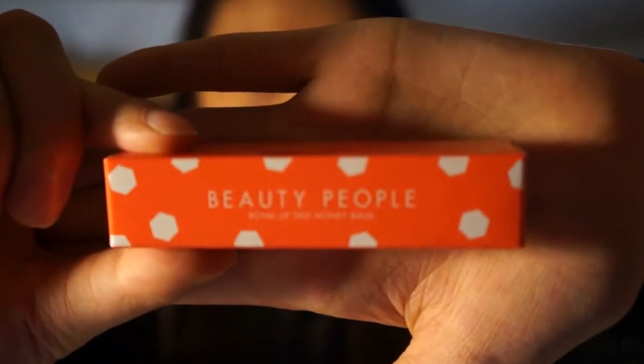And next, I'm very addicted to lip tints, like chapsticks, not really lipsticks, just easy-apply lip tints, because I'm very bad at applying lip products, since it looks patchy and not good because my lips are really dry. I currently use Baby Lips because they're an easy chapstick. I don't worry about tinting, but sometimes I want to experiment with tinting. So I got this Beauty People Royal Lips and Honey Balm. I read a lot of good reviews about this online, so I'm really looking forward to using this.